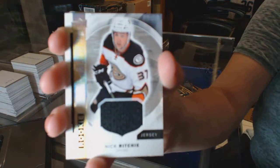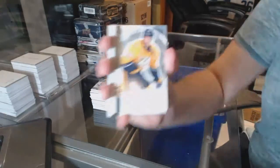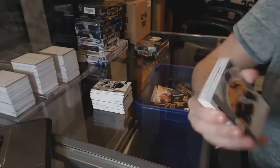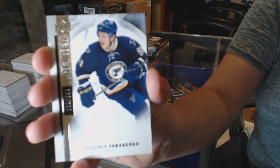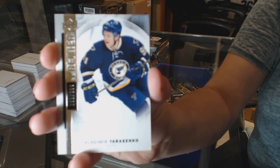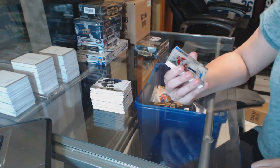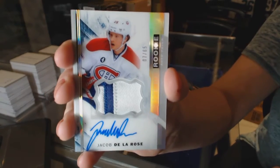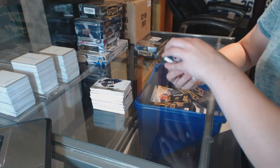For the Anaheim Ducks, Nick Ritchie. Rookie number to 399 for the Nashville Predators, Kevin Fiala. Base card number to 399 for the St. Louis Blues, Vladimir Tarasenko. Two-color rookie patch auto spectrum, numbered 7 of 65 for the Montreal Canadiens, Jacob de la Rose. Was that yours, P123? Oh my gosh, you guys! How am I doing this? I don't understand.